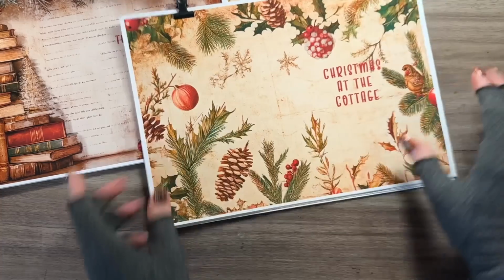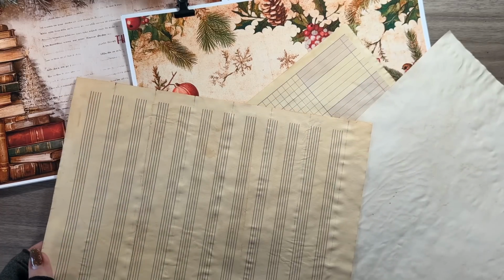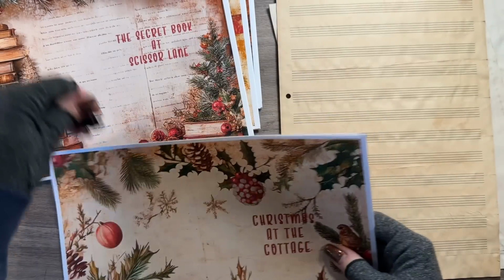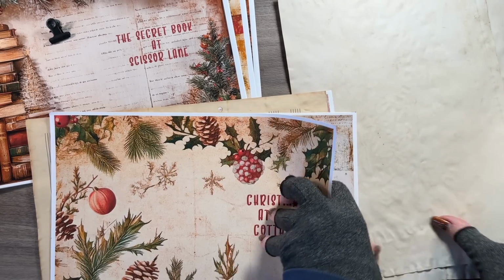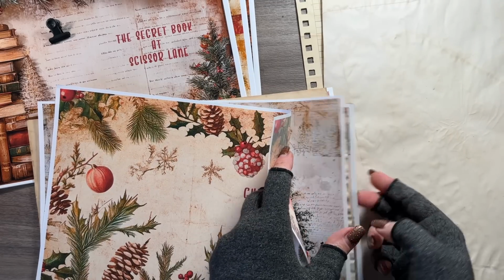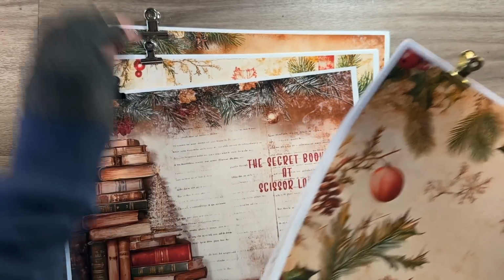So this is only 7 pages long. I've got 4 pieces of tea-dyed paper that I'm going to add. It's still not going to make it as big as the other journal, but it's just going to bulk it out and make the signatures a little bit more of a similar size. So I'm just going to add some extra papers into here.